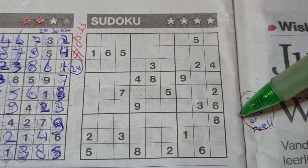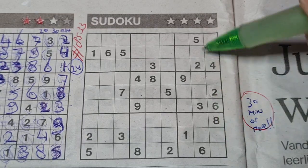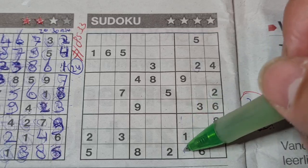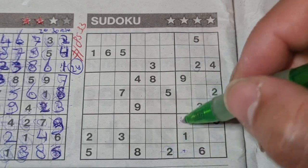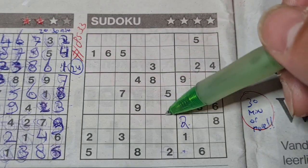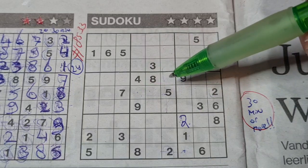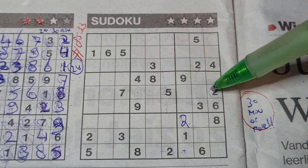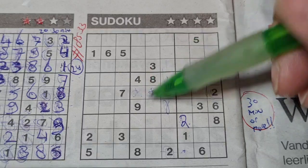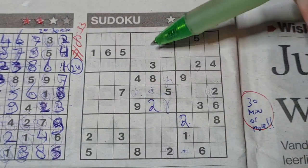I can see here a lot of 2s. Let me start with 2 in this column. Last column, 2 in the column next. So in that column, the only 2 places left, 2 should be here or there. We have a 2 in this row, no 2 there. 2 should be there. 1, 2, 3, 4, 5 missing numbers in this big square. One of the missing numbers is 2. We have a 2 in this column, no 2 in these 2 boxes. We have a 2 in the middle row, no 2 in those 2 boxes. So 1 box left with 2 in this big square, it should be there.